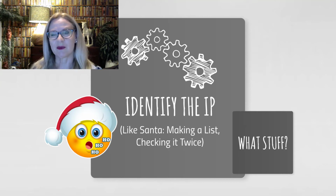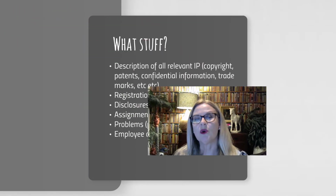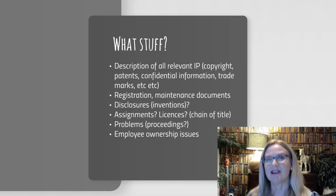It's a bit like Santa, you know, when you're writing a letter to Santa, you've got to make a list and check it twice, as the song goes. That's certainly the case here in terms of checking it twice anyway, with the first step in an IP due diligence. What other things you're going to want to see or look at if you are the IP investor?